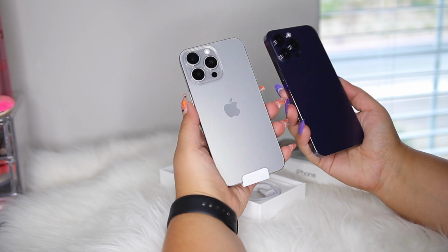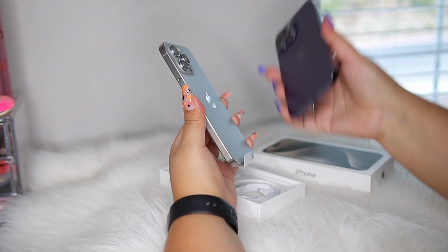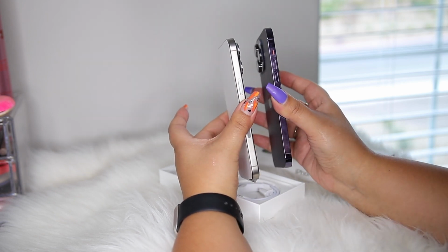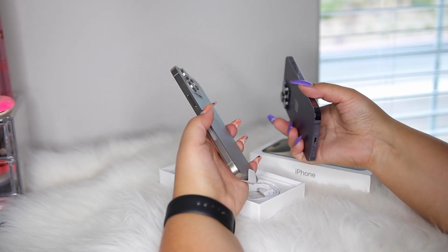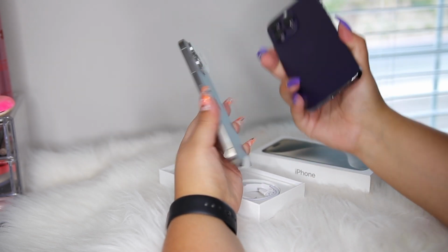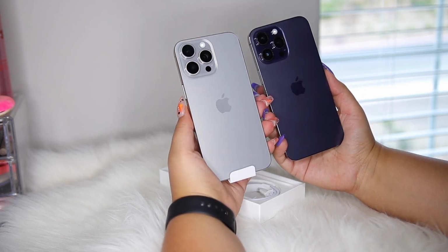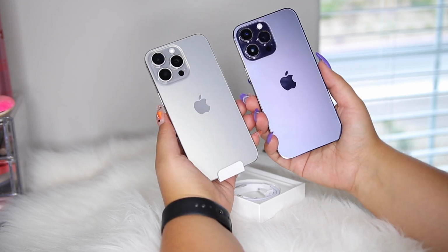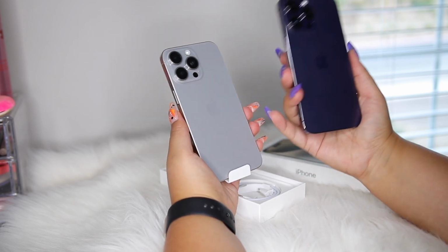This one actually does feel a little nicer. The sides feel more rounded, as you can see there. This one's more square, and this one's more round. You can feel it, and it feels smoother. Like this material feels smoother. This is what the back looks like. You do have 4 shades to pick from. You can get black, blue, or white titanium besides the natural titanium. I think this is really nice.